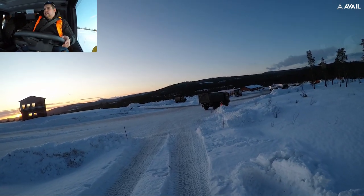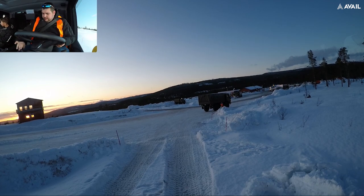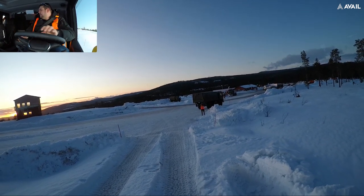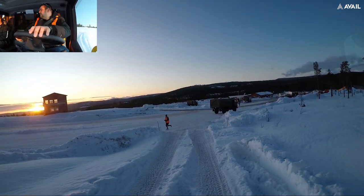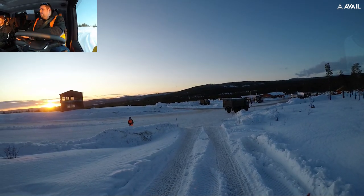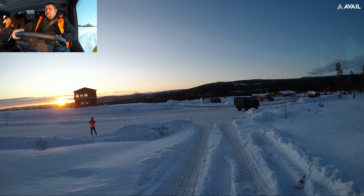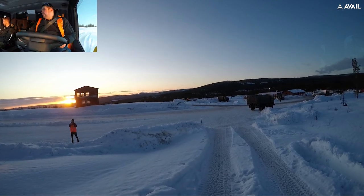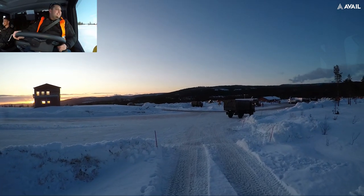I think it's best to back up there. Just took me in then. Yeah, there it goes. Difference between the snow that's been driven on for 4 days now. And yeah, I mean, there's no problem out there either, but then you need all 6 wheels out there and not 3. That's it.